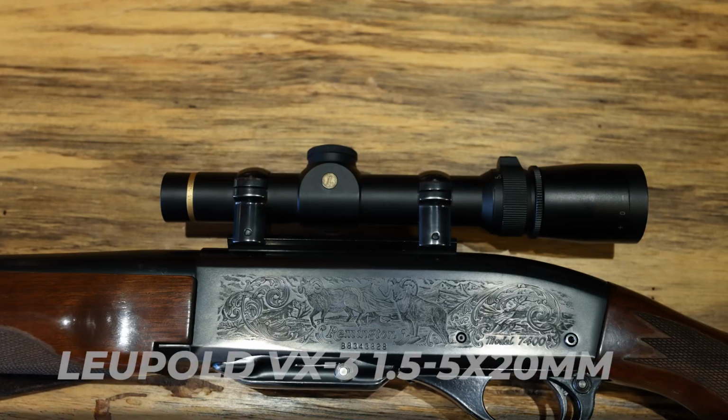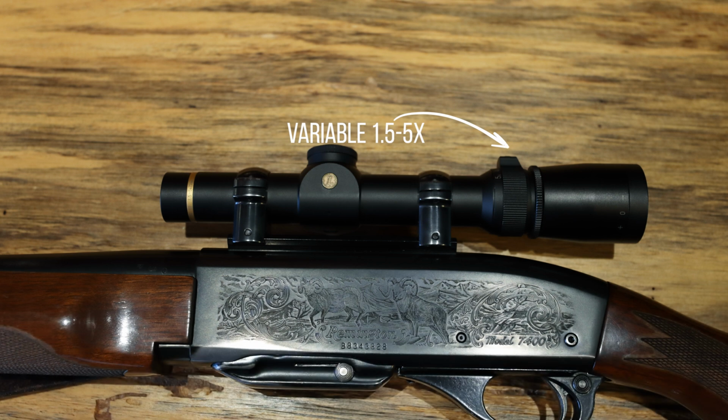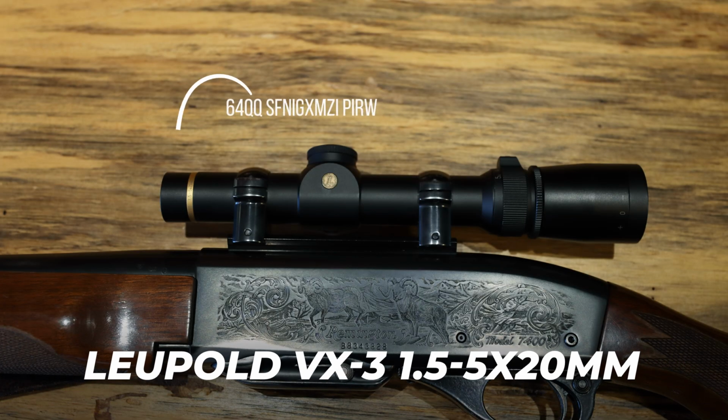And lastly, we have telescopic, also known as a scope. What all those numbers mean when you're looking at a scope is usually the first number that you see is going to be the magnification of the scope. So the scope that I use is variable magnification, 1.5 to 5, so low power. And then usually on the end, you're going to have a bell, or what they call the objective lens. And that's going to be responsible for its light gathering capabilities.